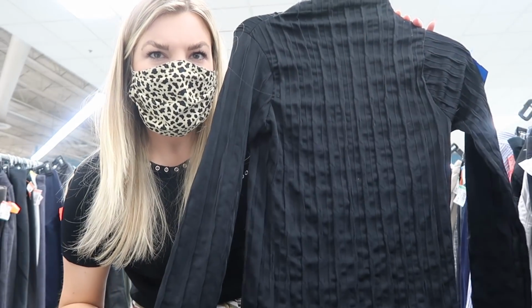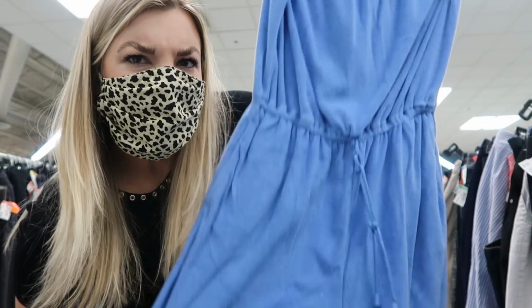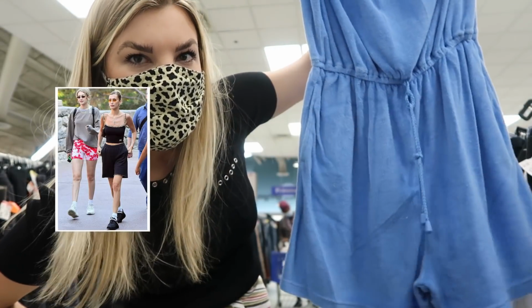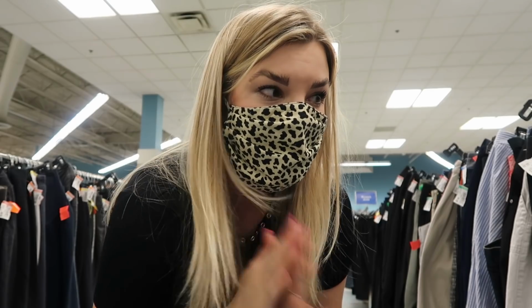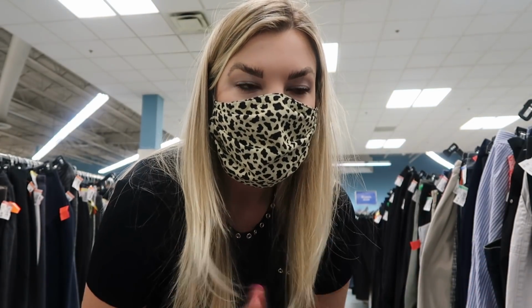I also randomly found this turtleneck, which I feel like is perfect for layering. I had a ton of these just with like t-shirts over top. This is kind of a wild card. I feel like terry cloth is going to be really big right now. Maybe I just crop it and use only the short section. I don't think anything was more than $7.99, which is what I love about Goodwill, everything's kind of priced the same. I think I'm gonna check out some skirts now.